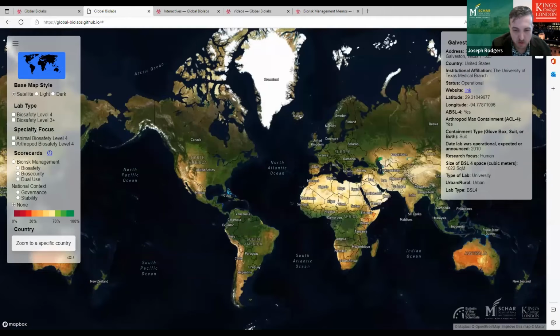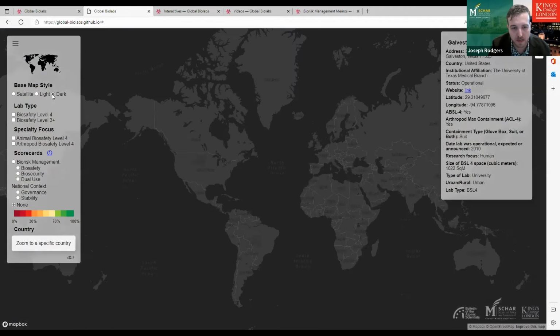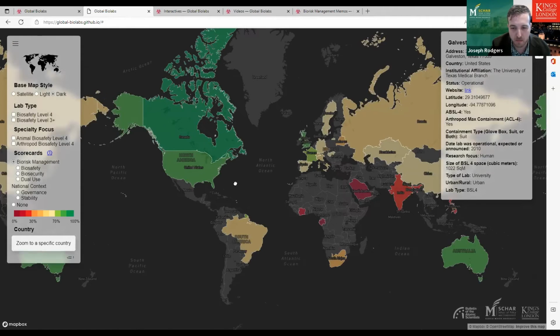But we also have released a number of different scorecards, and I'd like to walk through some of that. But to best illustrate the color-coded scorecards, we're going to use the dark map style, because that's the way that colors are going to best appear. And then we're going to walk through all of the scorecards very briefly using the example of Japan.